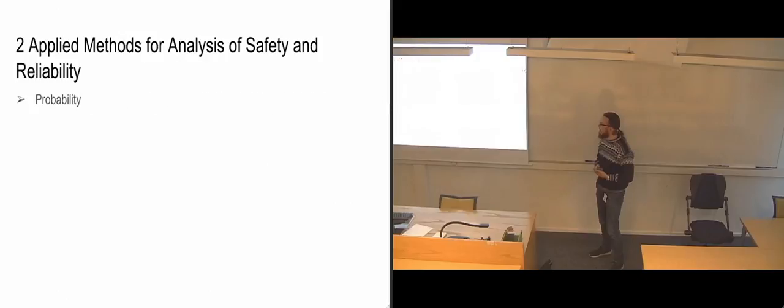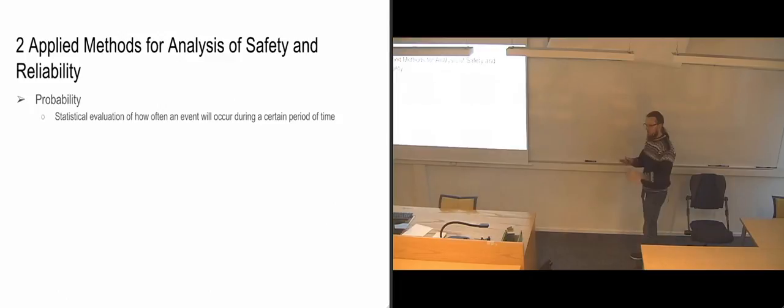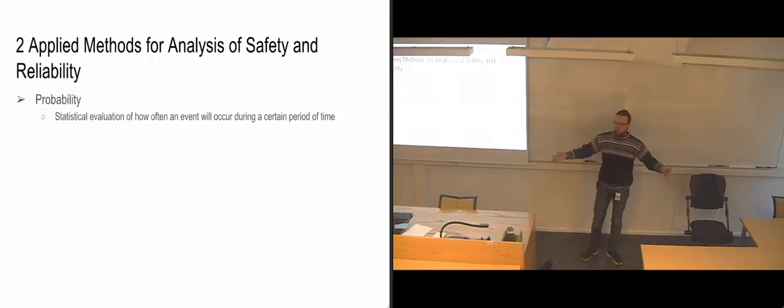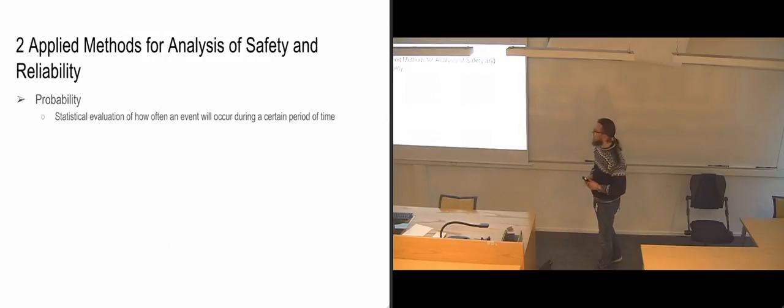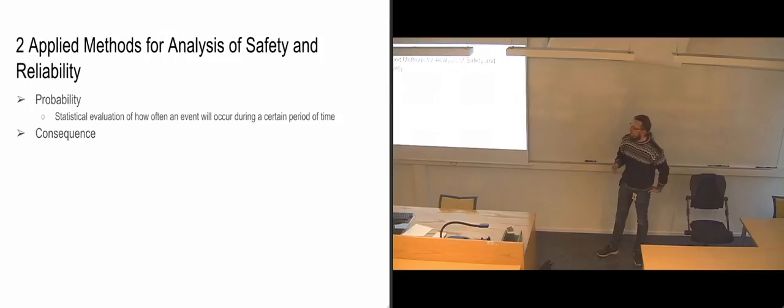So we'll continue on with looking at probability in particular. And probability is the statistical evaluation of how often an event will occur during a certain period of time. So you would set, for an example, during a period of 10 years, if that's the lifetime of your equipment, how often do we think it is probable that something will happen. So that's going to give you the statistical basis for it.